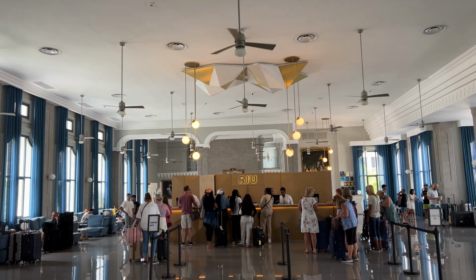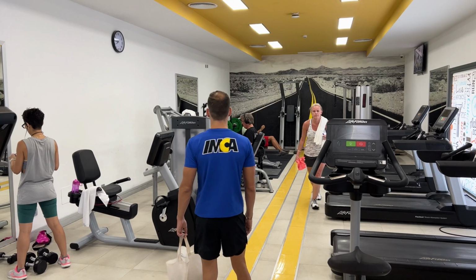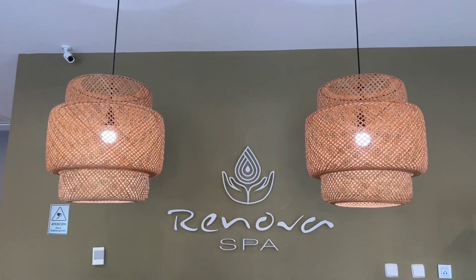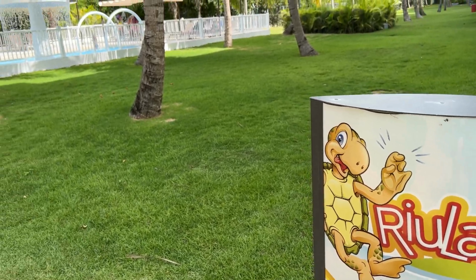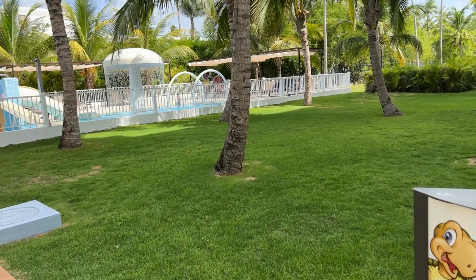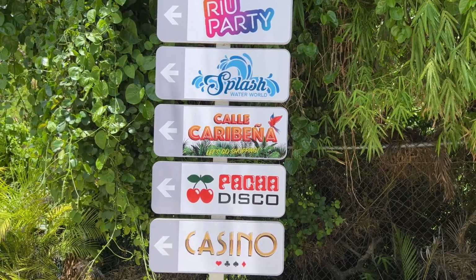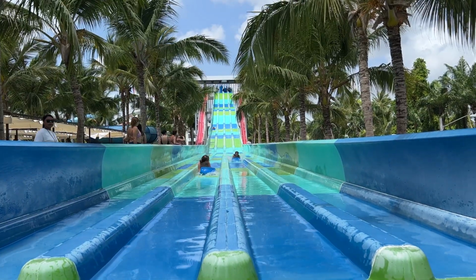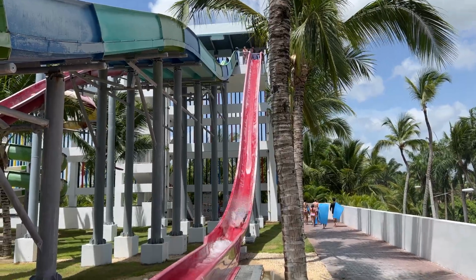Due to its relatively small size, the Riu Palace Punta Cana has few amenities like a gym, a spa, a sports bar, and a kids club. Some amenities are not in the hotel, but are part of the Riu complex, like a casino, a nightclub, and Splash Water World, a water park with 6 slides that go from mild to extreme.